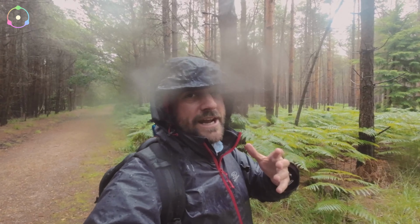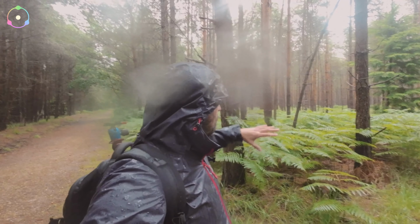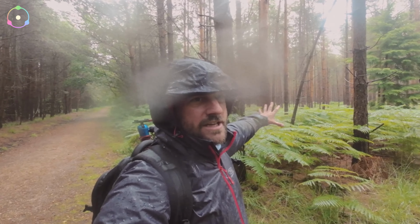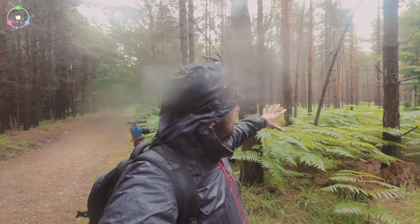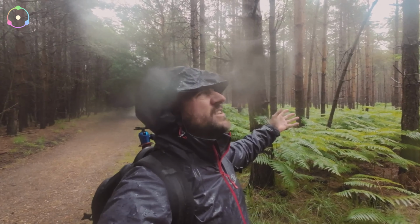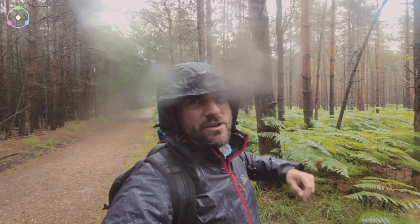There seem to be a lot more ticks about now than there ever were in the past. It's just something to be wary of if you're going to venture off into something like this, which is just ferns as far as the eye can see, because you can guarantee there's going to be a lot of ticks living in there. So anyway, I'm going to get on and try and shoot this in the rain and see if I can protect the camera as much as possible to get this shot. So yeah, just get on and take this shot.